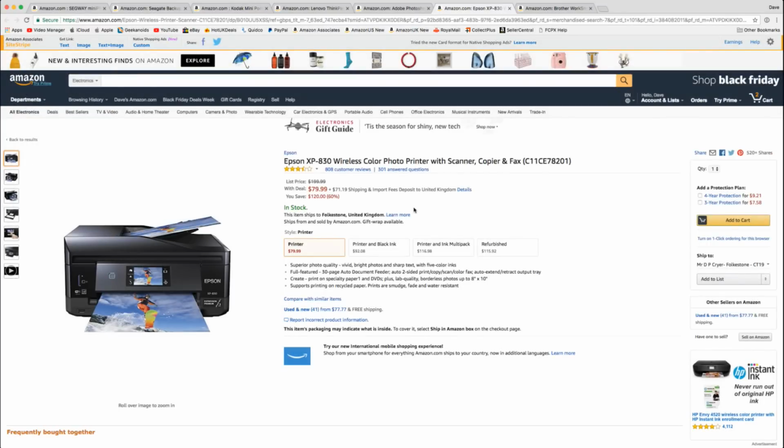Today, if you pick this up today, instead of it being $199.99, you're getting 60% off, so it's a $120 saving, bringing it down to a ridiculously good price of $79.99. So that's the Epson XP830.